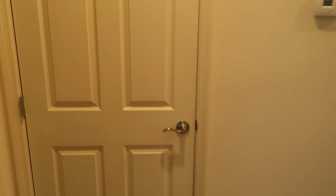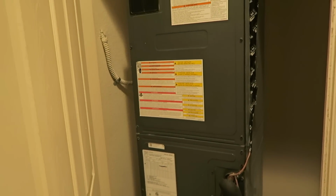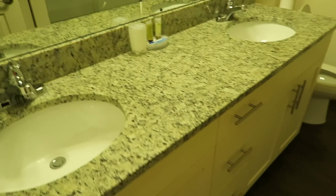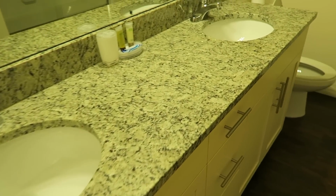And here we just have nothing special. The air conditioning. I mean, I guess it is pretty special, especially here in Florida. But that's in there. And then this is the bathroom for upstairs. Nice countertop.